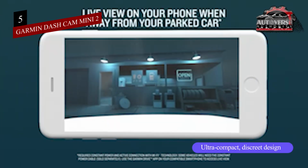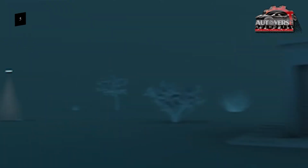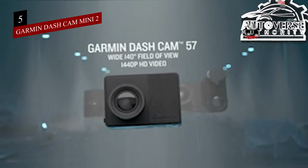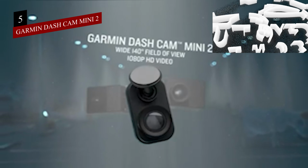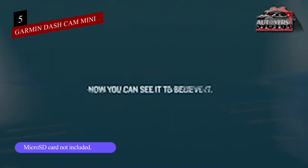Pros: ultra-compact, discreet design, crystal-clear HDR video quality, parking guard and live view for peace of mind, dual USB charger included for added convenience. Cons: requires constant Wi-Fi and power for advanced features. Micro SD card not included.